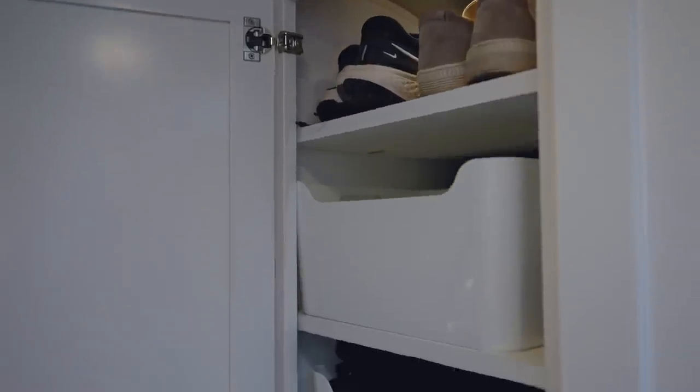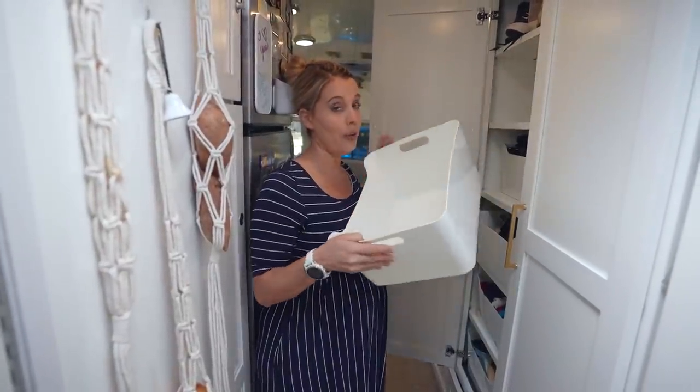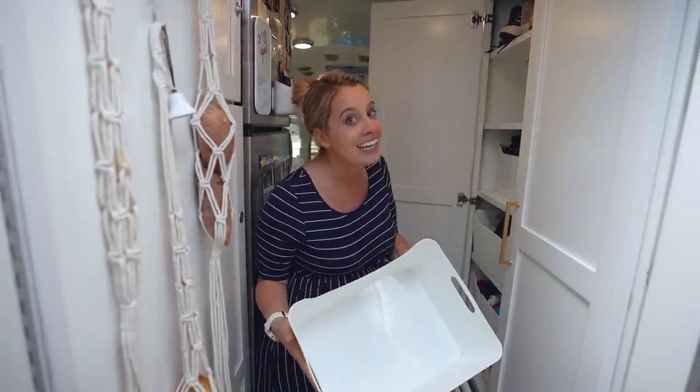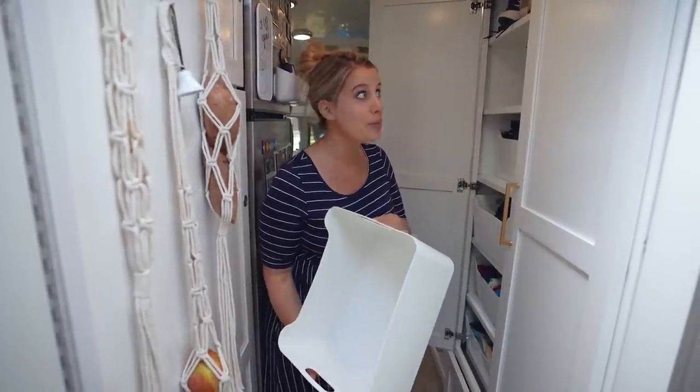And that's simply going through all of our stuff and doing another round of purging. We even managed to come up with a completely empty bin that we have absolutely no idea what we're gonna do with yet, but that's kind of the point.